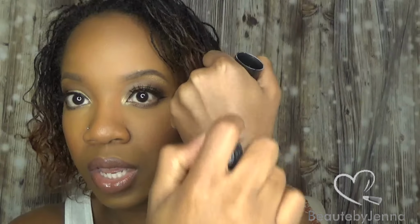The next thing I'm going to show you is from MAC, and this is their Prep and Prime Pore Refiner Stick. This is a new product. This is something that's really great for people who have oily or combination skin. It's a little chubby stick like this. It looks white, but it goes on colorless. I'll just show you really quickly. It goes on colorless, and what it does is it helps to minimize the appearance of pores on your skin, and it also mattifies your skin.